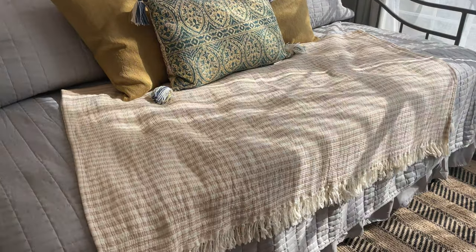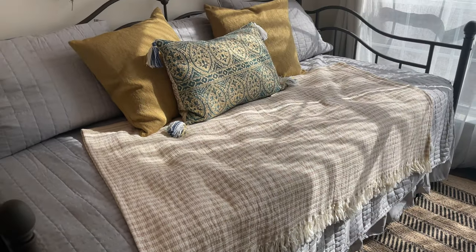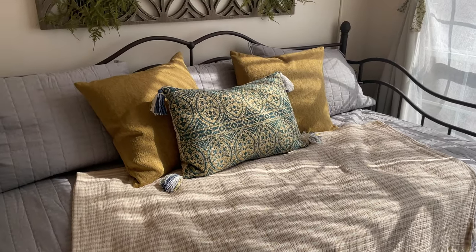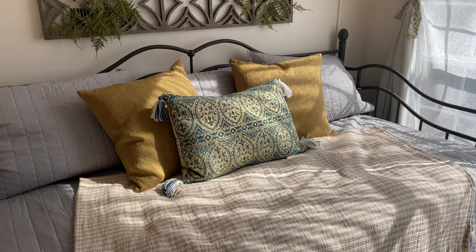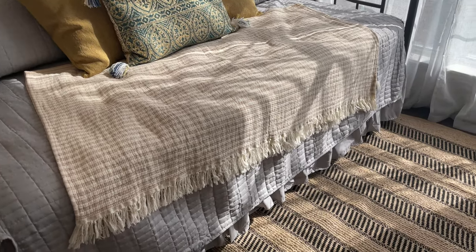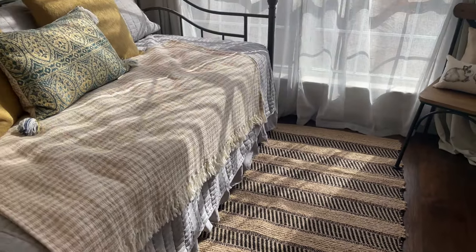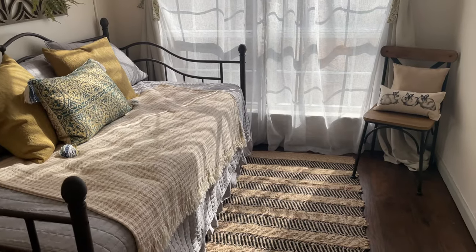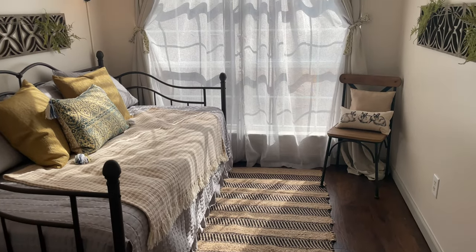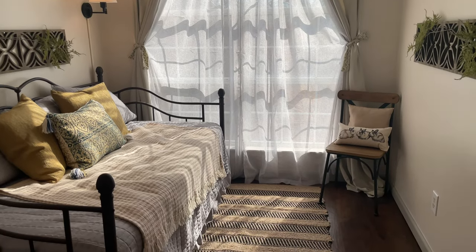This beautiful throw here is super comfy and soft. It's like a quilted throw and it's from Portugal. I found it at Home Goods and I love that intricate tapestry kind of pillow you have there to bring the pop of gold that you have in the lamp. This rug is from TJ Maxx and I think it works really well here because the lines kind of draw your eye to make the space look wider than it is, even though it is not. And it's a really sweet space where someone can come up here, read, and stay for a few days and enjoy their stay very much.